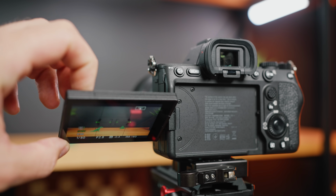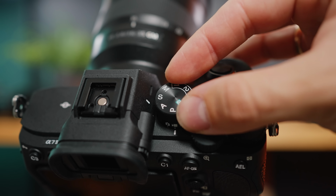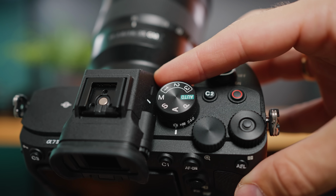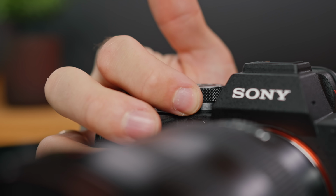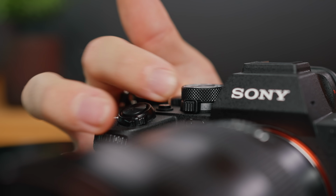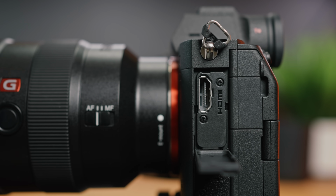There's some updated hardware on the body that was helpful as well. The mode dial is their best one yet, in my opinion. They've got the different exposure modes on a top wheel, while the main photo, video, and S&Q modes are on a dial underneath. I didn't find it particularly easy to change the main shooting modes because you have to push this teeny little button on the front and then gently move it, but I still think this is a good move forward from the previous design. We've got full-size HDMI, which is a great update from the A7 III.